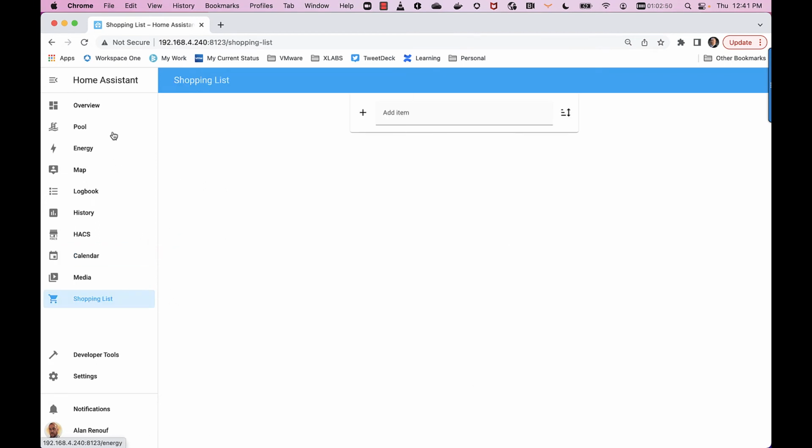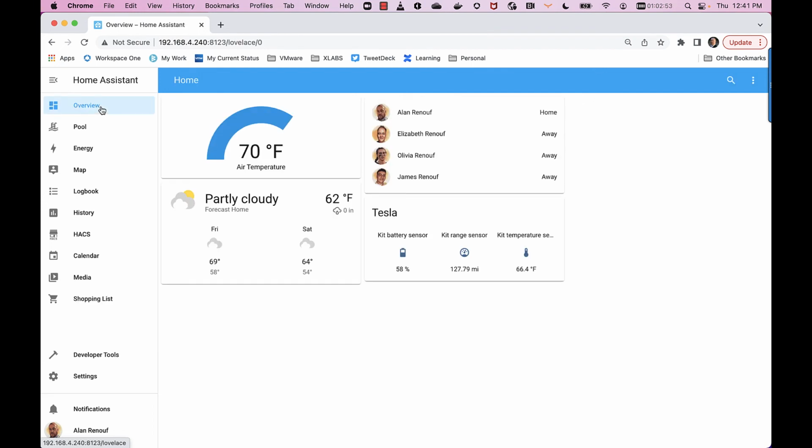These are all plugins that I've enabled, and it really is down to your home network and what you want to automate and how you want to automate it. I won't go into the details of Home Assistant. It's super powerful and super awesome to use to integrate your home. You can see how I've stood this up and it's running.